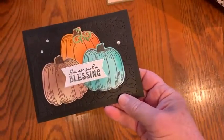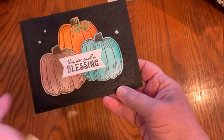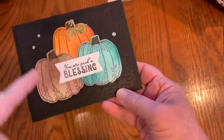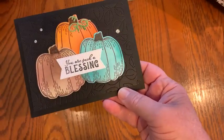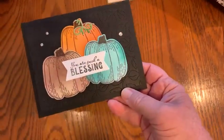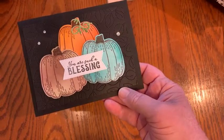All right, so jumping into fall, this is another card made by Robin Barnes. It uses the Hello Harvest stamp set, the rustic pumpkin dies, and then the stitched greenery die behind that to make this fall card. Lots of sponging on those pumpkins as well. So that was by Robin Barnes using the Hello Harvest stamp set.